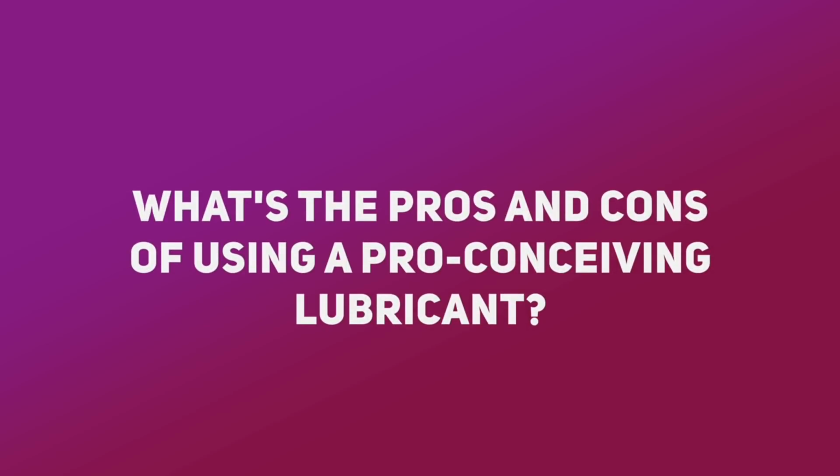So this was the other thing that I read: that it could potentially be not enough secretions or a dry environment that doesn't allow sperm to reach. I remember even using a lubricant which was meant to be pro-conceiving, that created a better environment for sperm to reach the egg. How much evidence is there on this? Is it worth trying? Is there any downside to it? What are your thoughts on it?